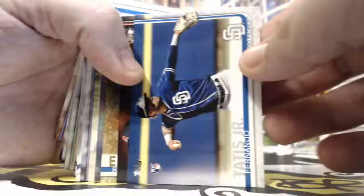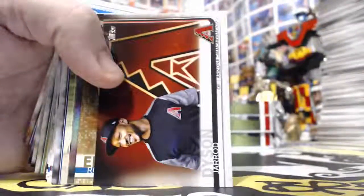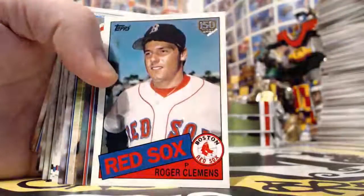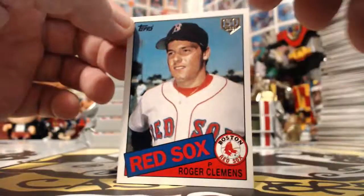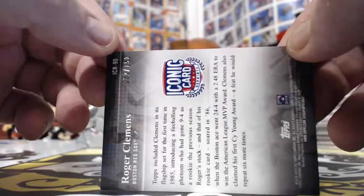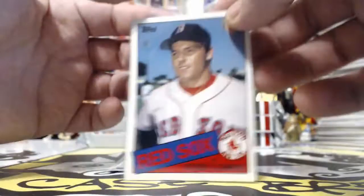Ah, Tatis rookie. All right, Robbie Erling Gold. Roger Clemens, that's nice. Iconic card reprint. That was his rookie card. And it's got the 150-year stamp, so that's numbered to 150. 82 out of 150. All right, the 1985 Clemens rookie card right there.